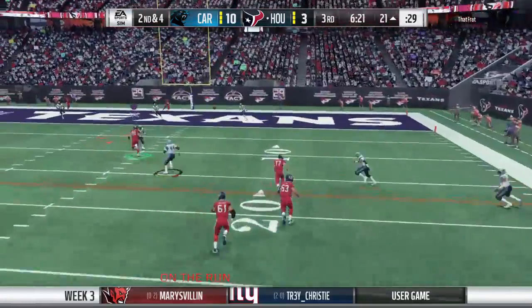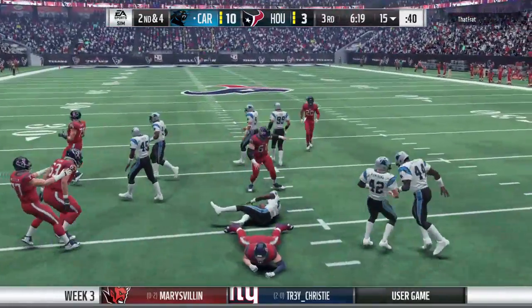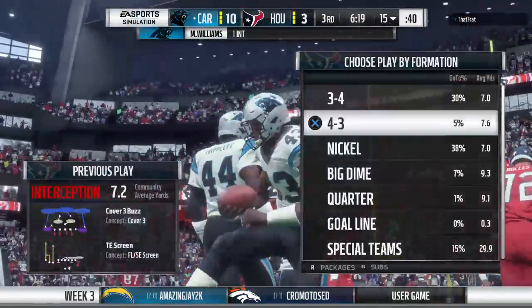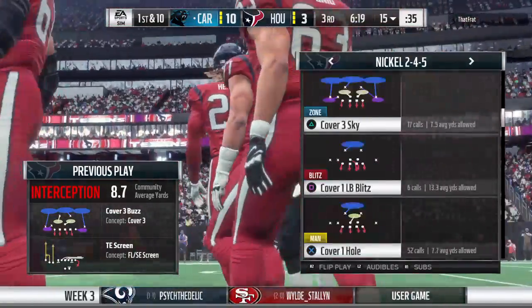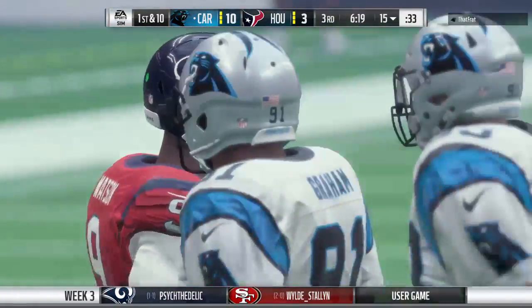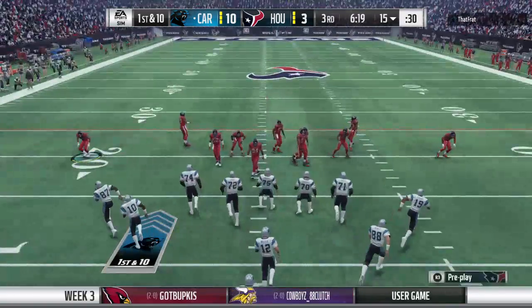Escaping the pressure right, and his pass is intercepted for the 4th time today. Picked up by Marcus Williams, and the return will stop them well inside their own 20 at the 15-yard line. The Panthers offense now heads back on the field for their first possession of the 2nd half.